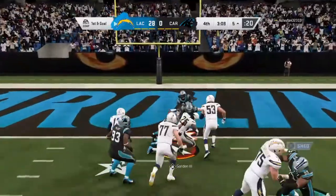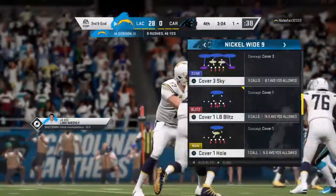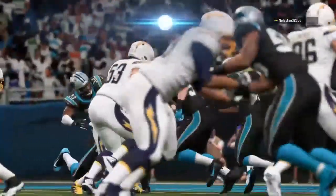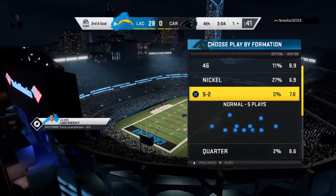Following the penalty, here's Gordon. And he's going to press this one forward as they stop it right around the 1. Now the Panthers going to use the first of their timeouts. That'll leave them with 2 remaining. We'll be back after this.